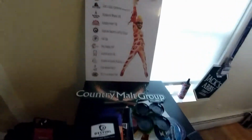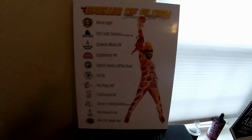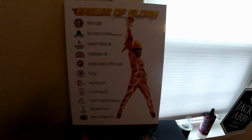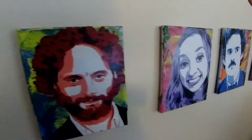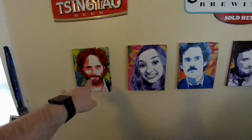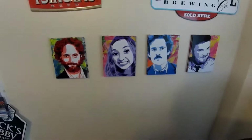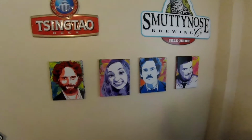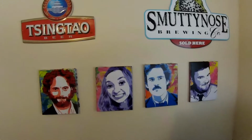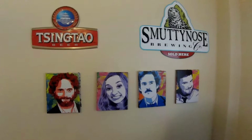A couple signs up here. Brews of Glory. There's a skating thing over in the Strawberry Bank in Portsmouth. So shout out to Charlie there for rocking it out on the Brews of Glory poster. A lot of people have asked what these photos are, and this is Jason Mantzoukas, Lauren Lapkus, Paul F. Tompkins, and John Gabris. Kind of like my podcast mentors. I listen to all their podcasts, whatever they do, and that's kind of what I like to base my humor around, just listening to those guys, and they're awesome.